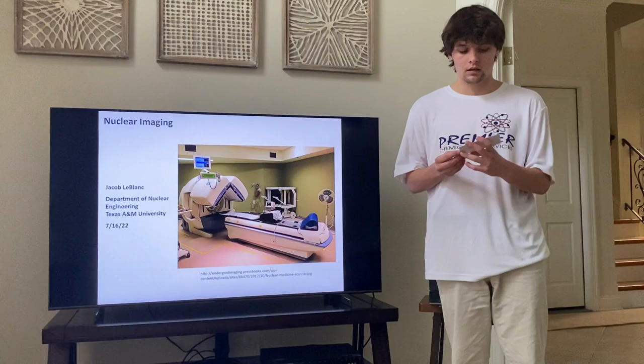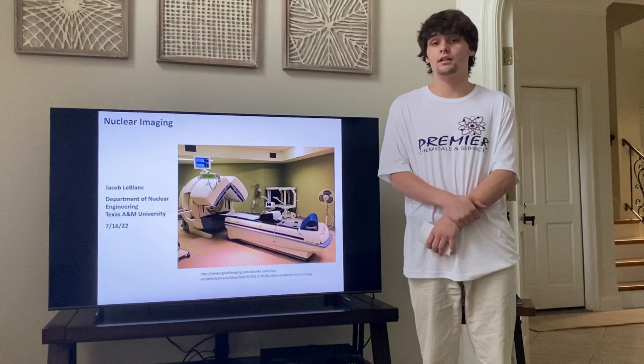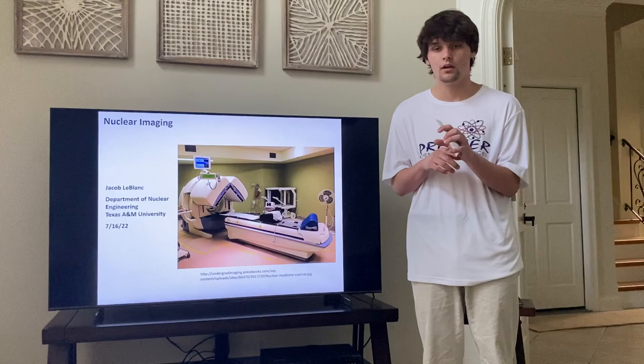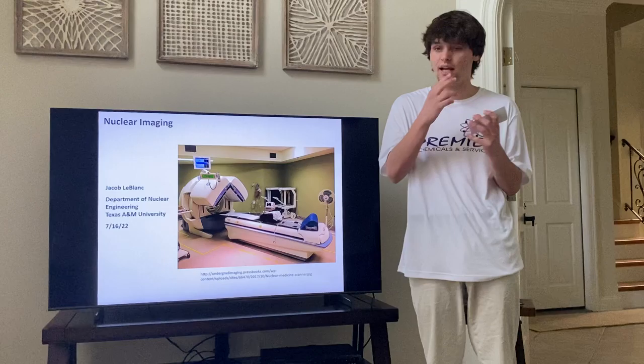According to the Mayo Clinic, nuclear imaging technology provides doctors with the ability to detect and image over 25 different medical conditions. Nuclear imaging performs a unique role in imaging bodily processes that cannot easily be done with other imaging techniques.